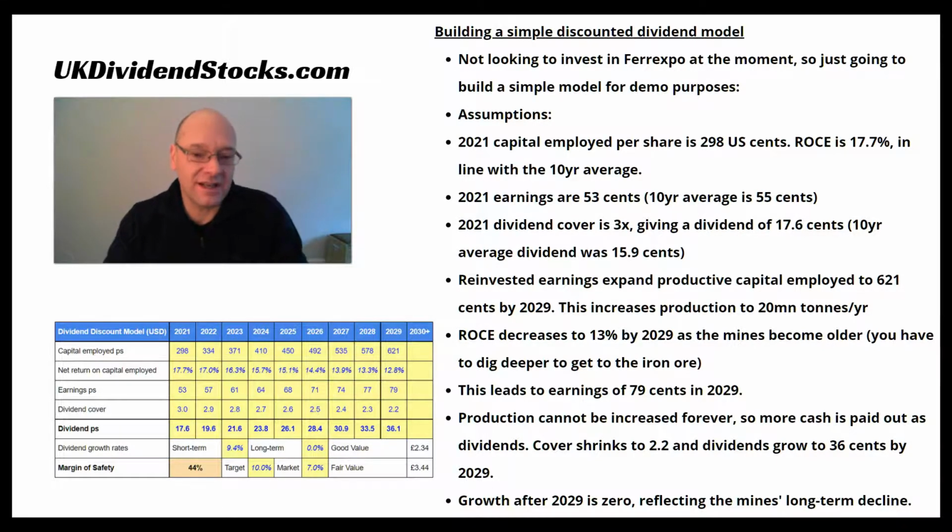So we basically end up with an estimate of capital employed of 300 cents in 2029. Another quick post-production edit. What I meant to say was capital employed goes from 300 cents in 2021 to about 600 cents in 2029, using the assumptions I talked about a moment ago. Earnings have gone from 53 today to 80 cents in 2029, and the dividend goes up faster because the company is able to retain less cash over time because it can't expand production so fast.